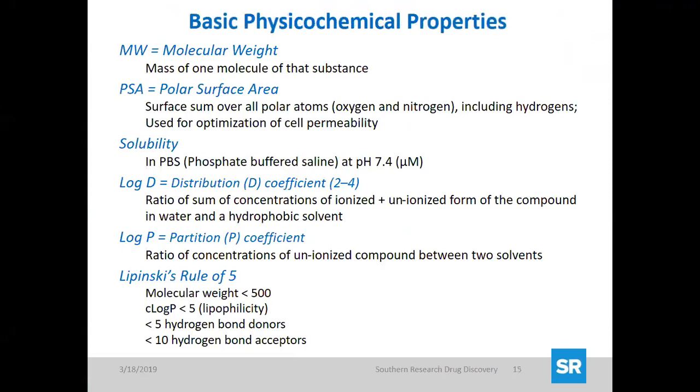So we look at those parameters, but we are not strict on that because newer drugs are generally coming out of this Lipinski rule. So there is a different group saying that it is no longer that effective to take it into consideration.